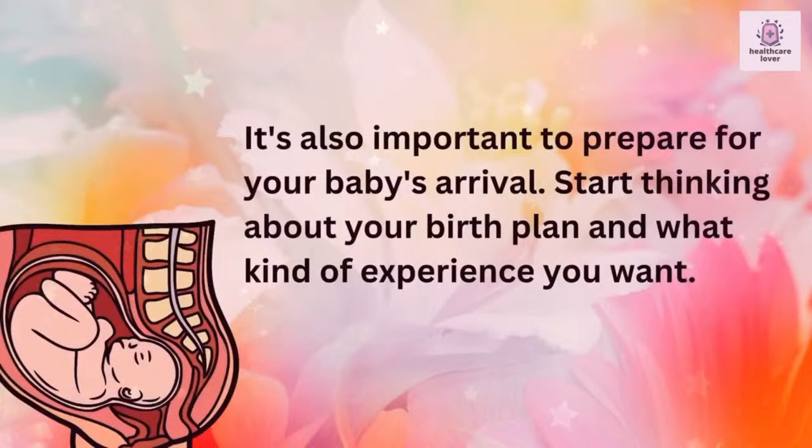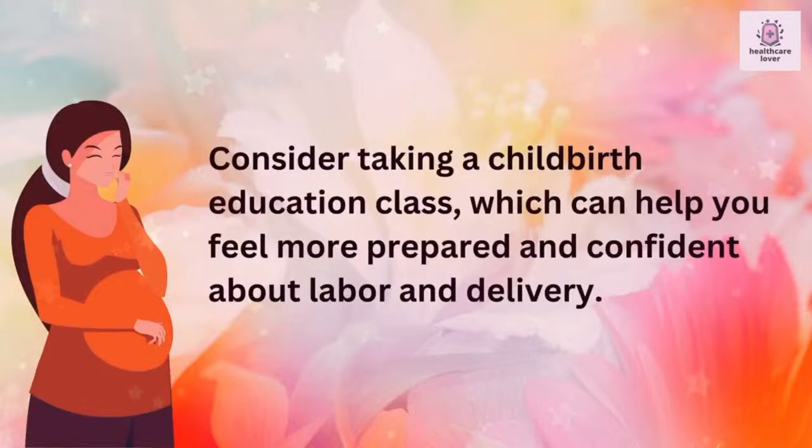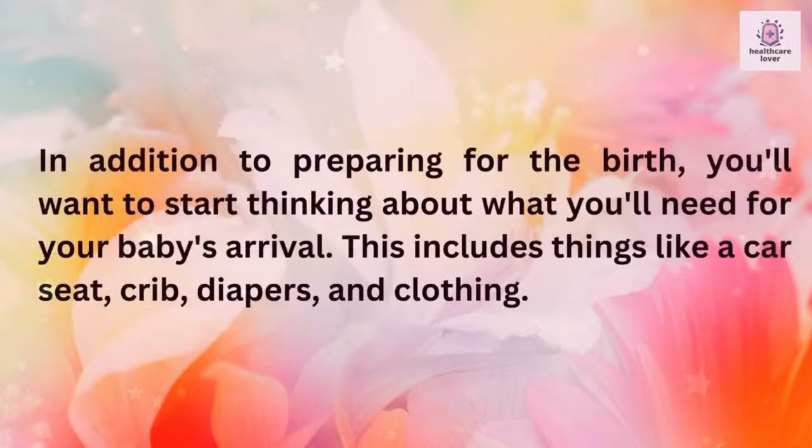It's also important to prepare for your baby's arrival. Start thinking about your birth plan and what kind of experience you want. Consider taking a childbirth education class, which can help you feel more prepared and confident about labor and delivery. In addition to preparing for the birth, you'll want to start thinking about what you'll need for your baby's arrival. This includes things like a car seat, crib, diapers, and clothing.